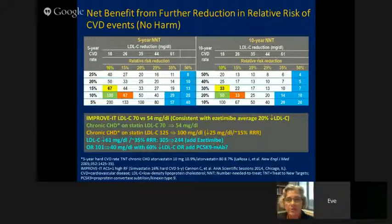Let me give another example. Somebody with chronic CHD, 10% 5-year risk on a statin. Their LDL is still 125. Maybe they can only tolerate pravastatin 10. Taking the LDL from 125 down to 100 is about a 25 milligram per deciliter reduction in LDL and a 15% relative risk reduction. You can see the NNT is 67 over 5 years and 33 over 10 years. So that's probably a good idea. It's probably good to add something, ezetimibe adds something, to get LDL less than 100 in people with coronary disease across the spectrum.